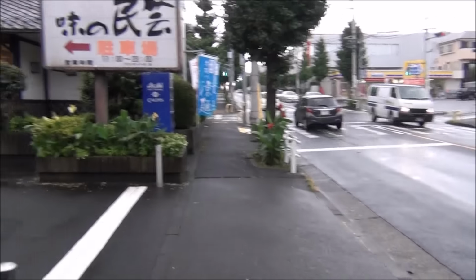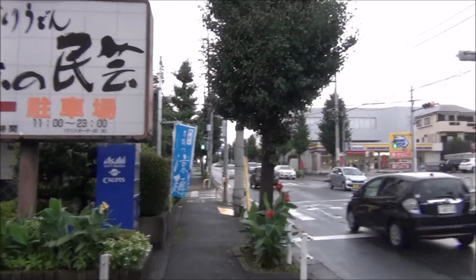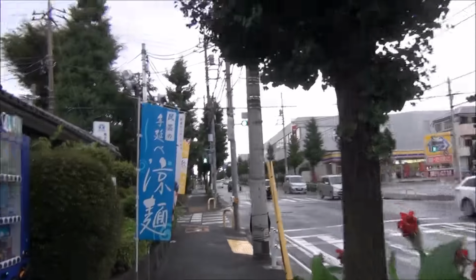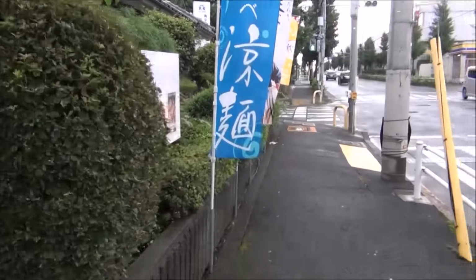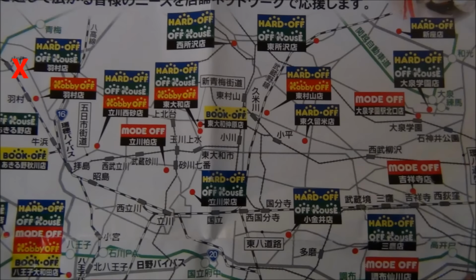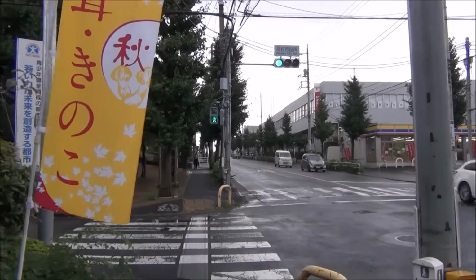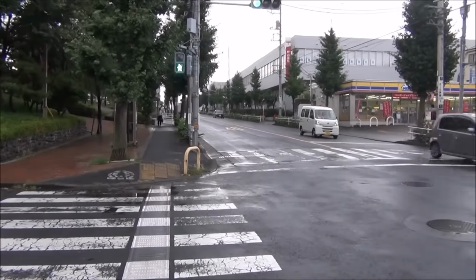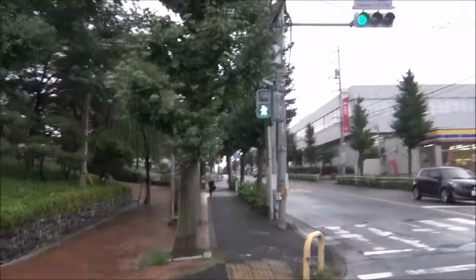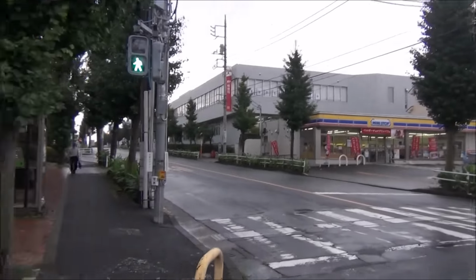Jim here. I am now out of the area of Husa, and I am in Hamura in West Tokyo. And I'm about to go to what they call a Hard Off. It's two stories, lots of stuff, including lots of video games and other things. So stick around, we'll be in there pretty soon.